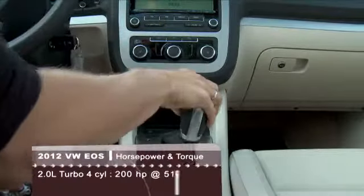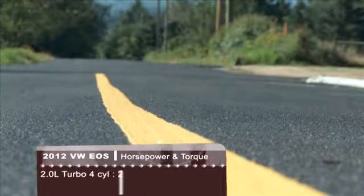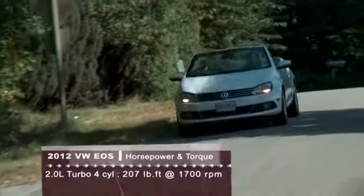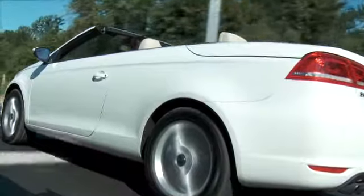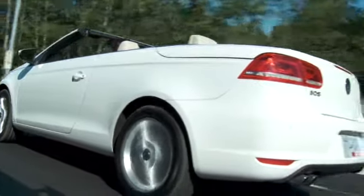Volkswagen only uses their premium 2-liter direct injection turbo engine on the Eos. With 200 horsepower, it gets this car up and going in no time. Because the DSG transmission is engaging the clutch just as the turbo kicks in, the front wheels can easily spin under hard acceleration. This is a warm day with sticky tires. In cold, wet weather, it might be a handful.